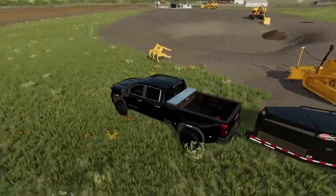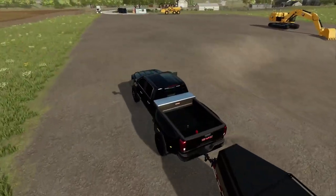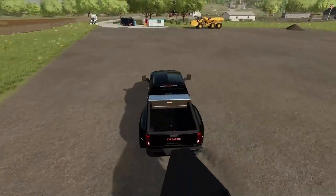Okay, that was pretty funny. We haven't chewed much fuel. We dug out a fair bit of dirt and haven't chewed much fuel, so that's a good thing. These new machines are pretty good on fuel.